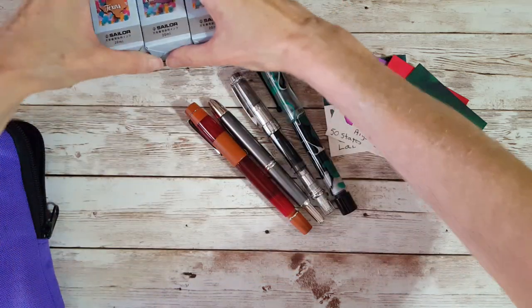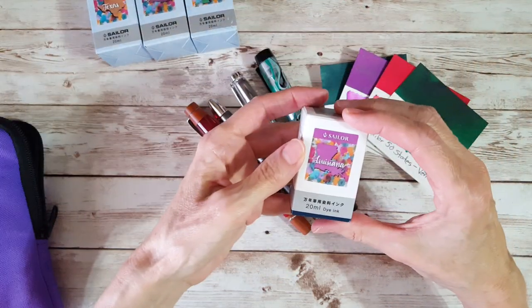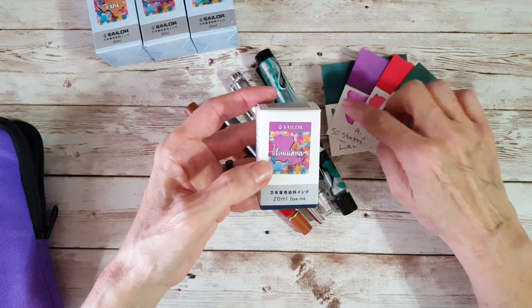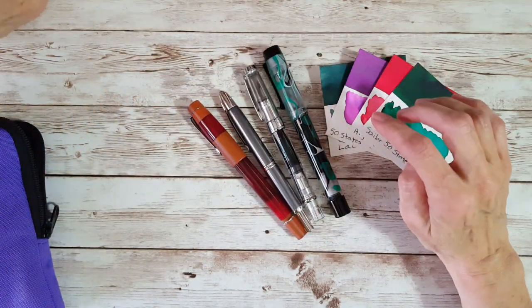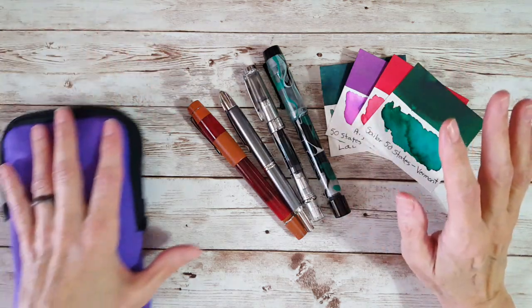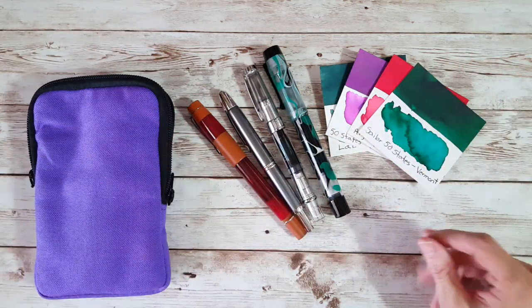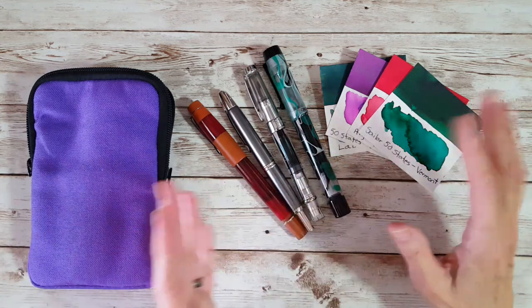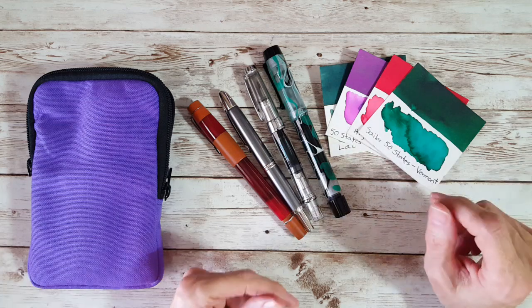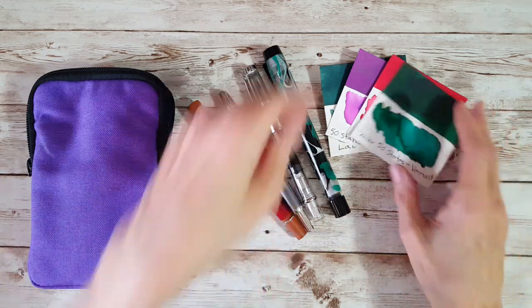And I do have one more. I have the Sailor Louisiana because I just couldn't resist the color, but we're going to get in depth about that one because that's one of our colors. And if you saw the other video, which I will link, you already kind of know what I'm writing with, but now it's the nitty gritty for me to decide, are these matchups working? What's going on here? So let's just dive right in.